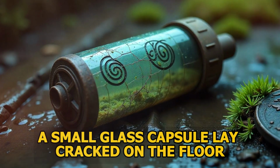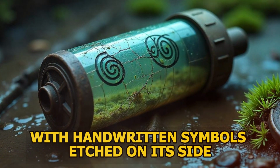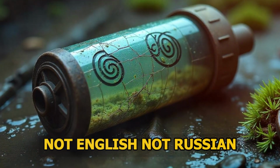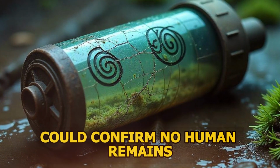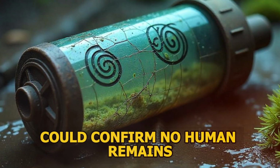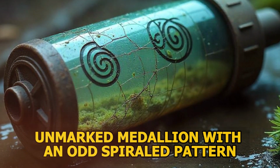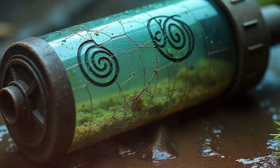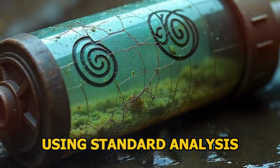A small glass capsule lay cracked on the floor with handwritten symbols etched on its side. Not English, not Russian, not any alphabet experts could confirm. No human remains, just an imprint on leather and a single unmarked medallion with an odd spiraled pattern. Metallurgists couldn't determine its origin using standard analysis.